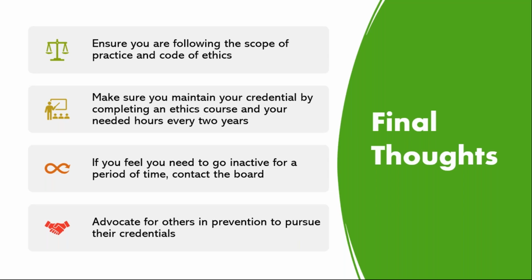Another thing I want to make sure that we're all doing is advocating for others in prevention to pursue their credentials. I know that this isn't the medical field, but we wouldn't want a doctor who doesn't have a license. I want to see as many prevention professionals getting their credentials as possible. This is how we're going to develop and maintain legitimacy in our field. So, you can look at the list and you can say, oh my God, that looks so daunting. I don't know if I can do it.